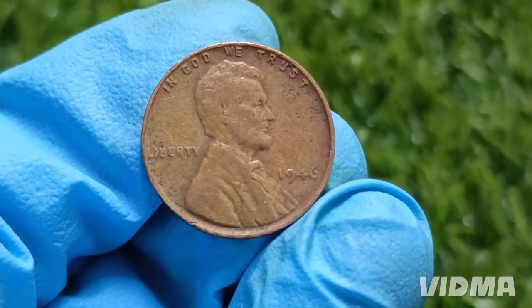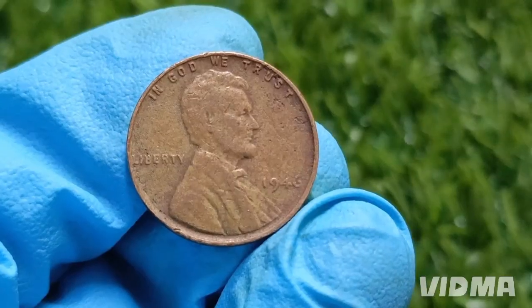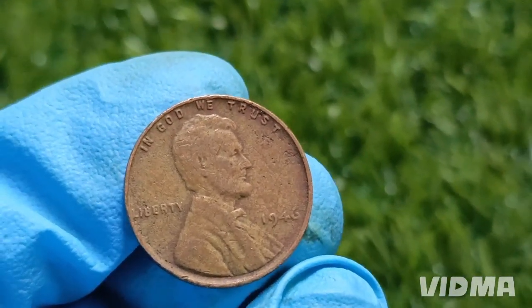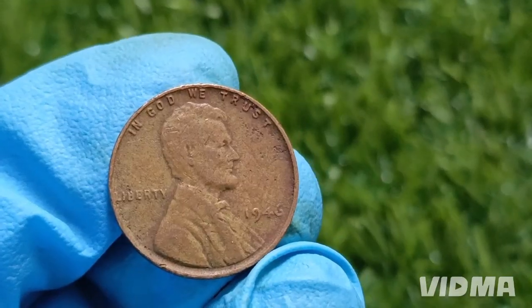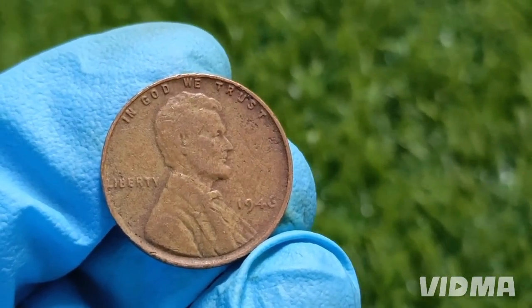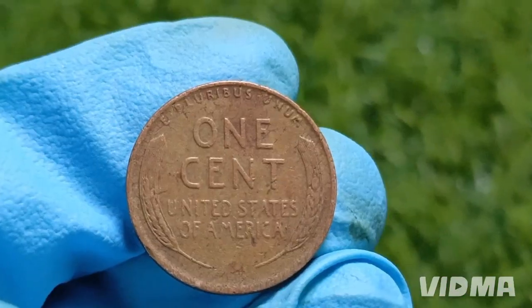A bronze one weighs around 3.1 grams. This minor difference can make a world of difference. Even a damaged 1943 bronze penny can sell for tens of thousands of dollars, and in extremely rare cases, over $100,000, depending on the market.